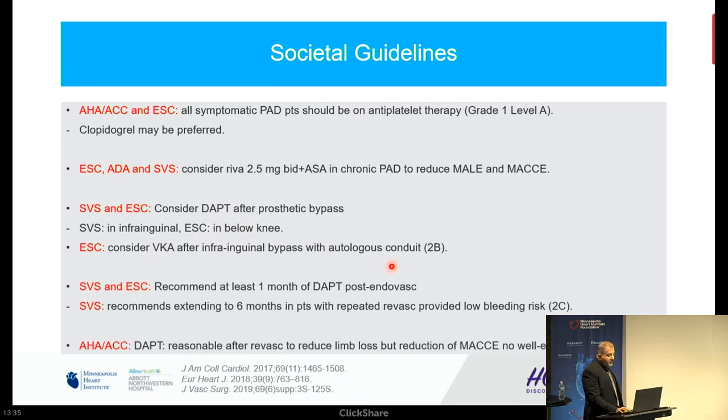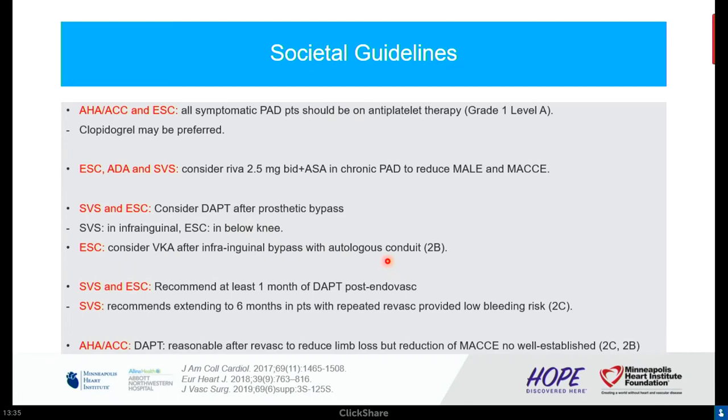And then SVS and ESC recommend at least dual antiplatelet therapy after endovascular revascularization, and the Society for Vascular Surgery also recommends extending to 6 months to improve MALE outcomes. So the American Heart Association and American College of Cardiology, as a general rule, say use dual antiplatelet therapy after revascularization to reduce limb loss, but they say there is no significant evidence to support a reduction of MACE.